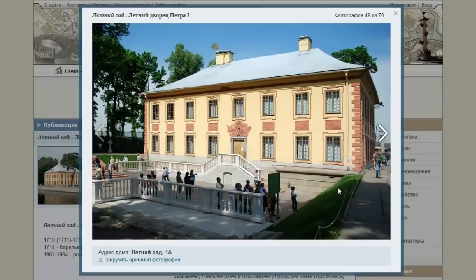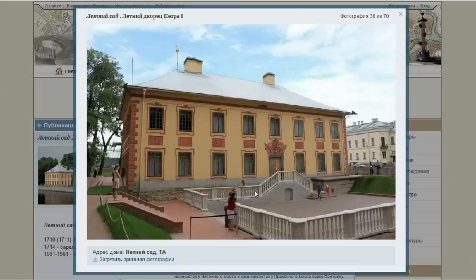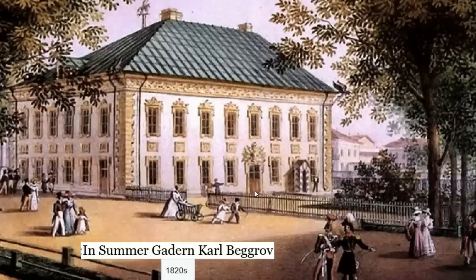Okay, but when you get around to this side, it's almost got this sunken courtyard here, which in and of itself is no big deal. And as we start scrolling through some more images, here's just another vantage point. Okay, nothing too interesting about that. But when you start looking at depictions of the summer palace and the summer garden from the 1820s, there is no sunken courtyard back here.